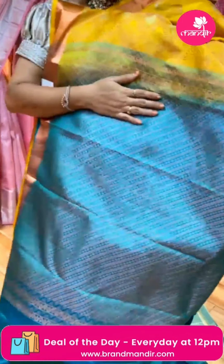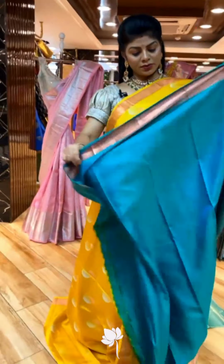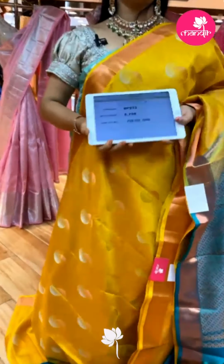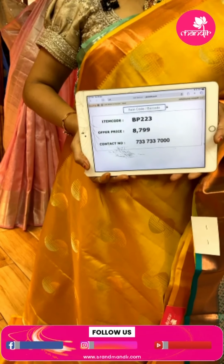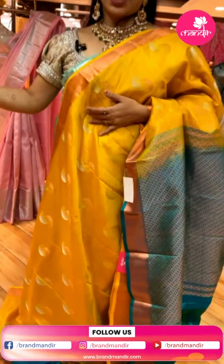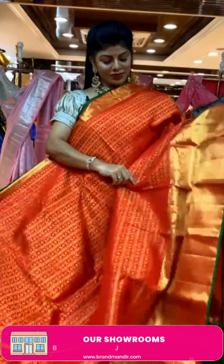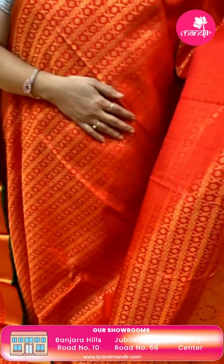And this is the border, kadi border. Pallu contrast with beautiful peacock green, cross stripes and diamonds. Blouse contrast plain with border. Very lovely color combination. Price also very reasonable. 8799, BP223 is the code. Yes. Next saree. Very pretty red color. All over winds the cross sticks and floral buttas.